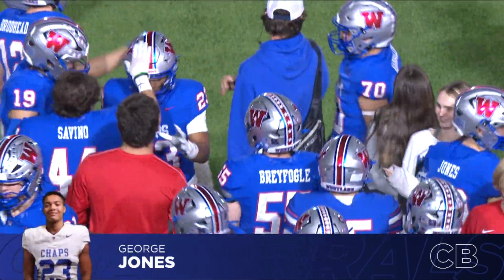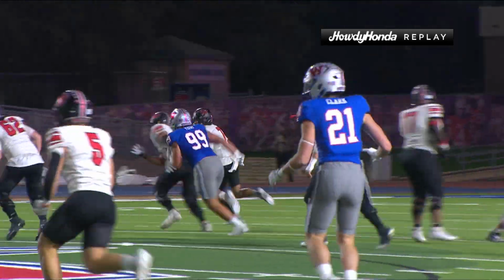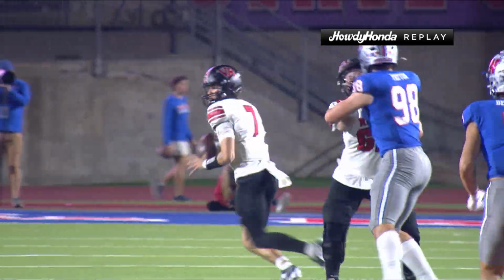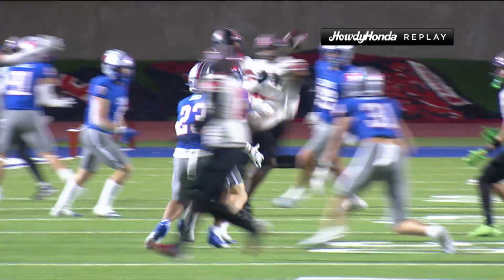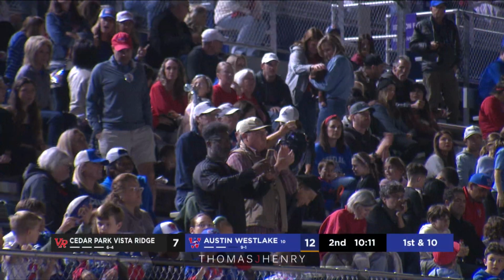He has his 4th interception in back-to-back weeks. Big game, George Jones is going to get an interception. 2 against Lake Travis, 1 against Dripping Springs, and 1 here now against Vista Ridge to flip the field as the Chaparrals pick off Caden Arnaud. 7th interception thrown by that quarterback, and again, just a little time throw over the middle, and Jones was ready.